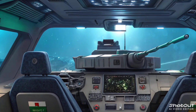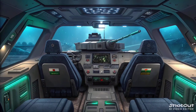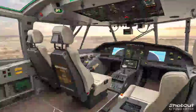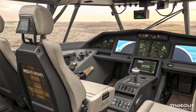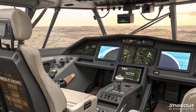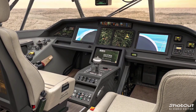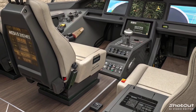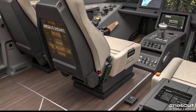Alongside the main gun, there's a coaxial 7.62mm machine gun and a 12.7mm remotely operated anti-aircraft gun mounted on the turret. The remote weapon station includes thermal imaging, night vision, and AI-assisted targeting, which gives the tank powerful situational awareness. There's also an integrated drone launcher bay that allows a compact surveillance drone to deploy and feed real-time battlefield data back to the crew. Speaking of crew, the tank is operated by a team of 3: commander, gunner, and driver.